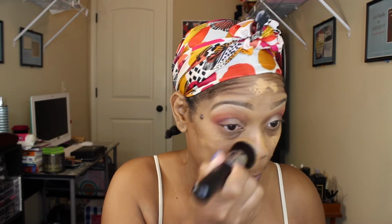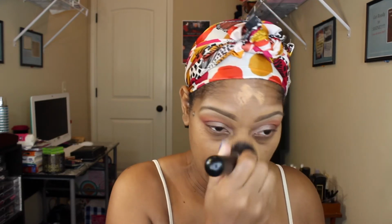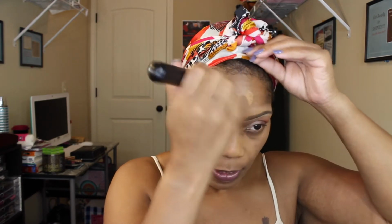Oh, and this is number 340. This is a little bit redder than my skin, but it blends in nicely. It's a little bit warmer than my skin. You all know how Fenty goes. It does oxidize and make me look a little bit more warm than I would like, especially when my skin is kind of changing colors, so to speak, meaning I'm not as tanned, but it all works out, so I like it.